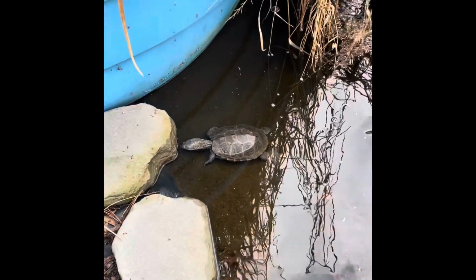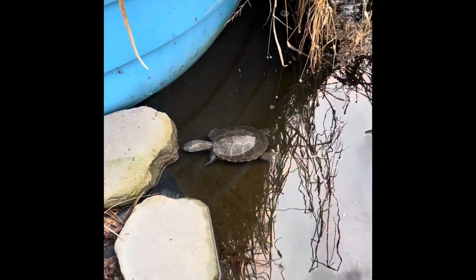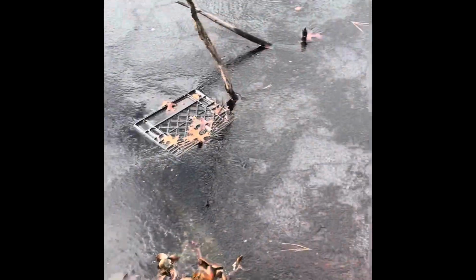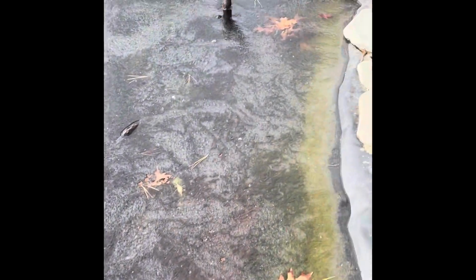Now again, they almost look dead until you touch them and then they move. But they do move. They do move. They are alive. They are in a state of hibernation.